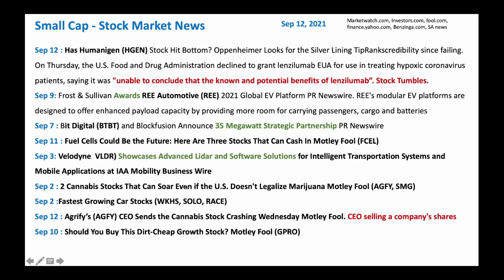They have advanced Lidar software solutions for intelligent transportation systems. Let's see if Velodyne stock is worth buying at these levels. And then we got here cannabis stocks, two cannabis stocks here, AgFi and SMG. I think we should look at these stocks here. Of late, cannabis stocks have been doing badly. We should buy some of these cannabis stocks when they're down.